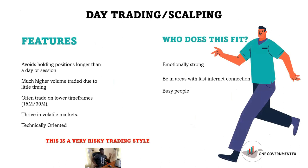Okay, so these are the trading styles that we have. We have day traders, day trading or scalping. So they've got day traders or scalpers as well. The features of this: they avoid holding positions longer than a day or a session. What this means is that you don't see a day trader holding a position for 24 hours. You don't see him holding a position sometimes even for up to a session, maybe within 8 hours of the London session if he's trading the London session, or a few hours if he's trading the New York session.